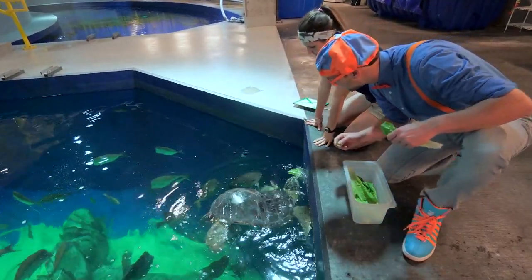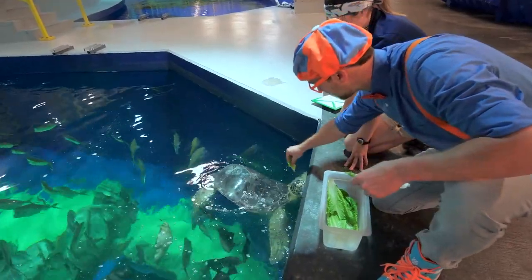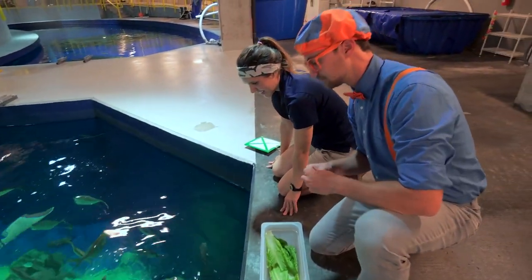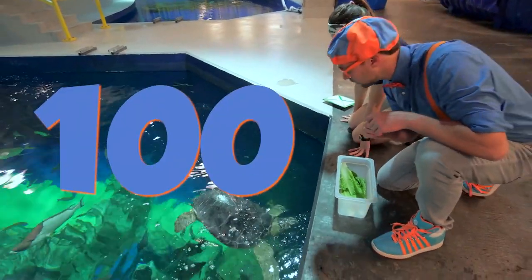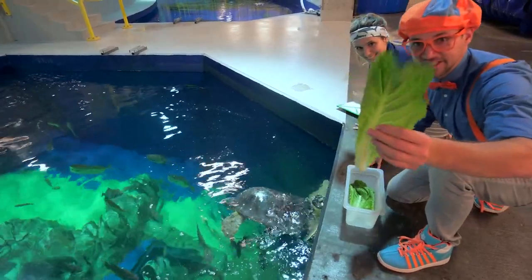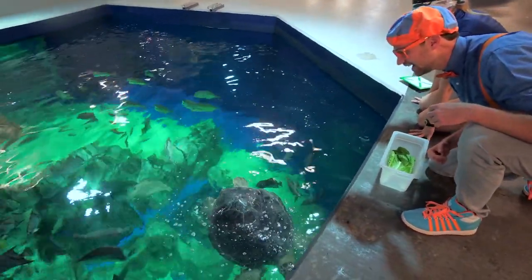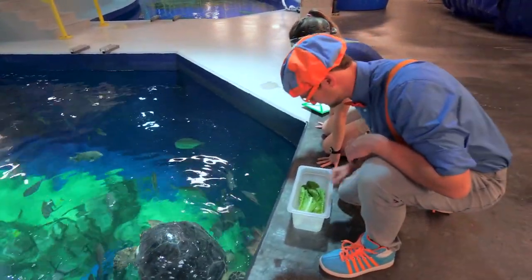Hey, what are you doing? It's behind you. Should I throw another one? Sure. There we go. Ooh, Greta's hungry. Here you go, Greta. Yum! Oh, Greta's really big. Do you know how much Greta weighs? She is a little bit over 100 pounds. Oh, wow. 100 pounds. Okay, let's do a big piece. Let's watch Greta eat a whole piece. Here you go. It's right there. Whoa. Ta-da! Whoa! That's a big piece of lettuce!